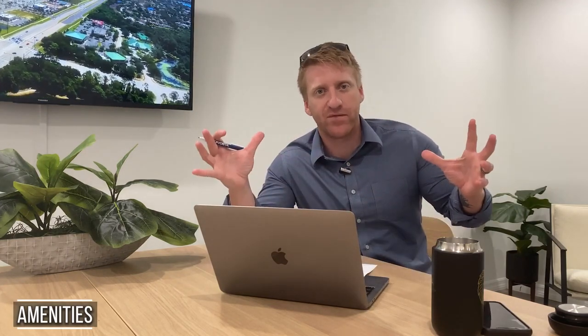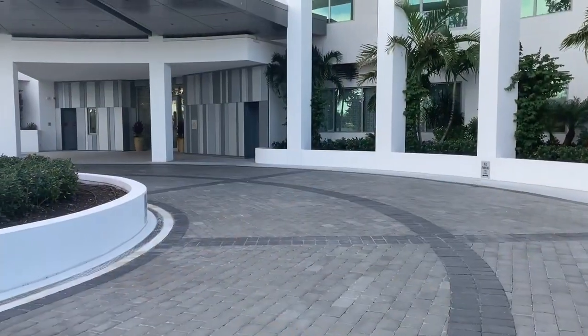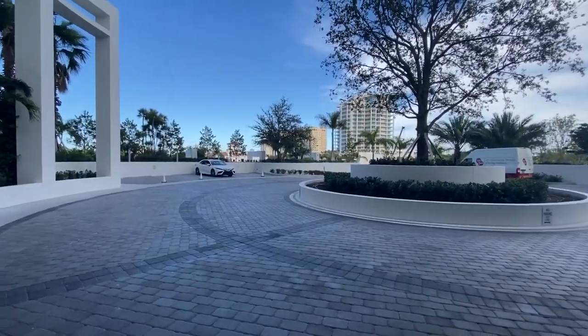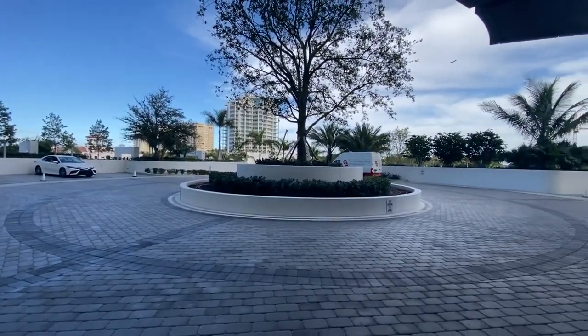Okay, so one of the perks of being with the Ritz-Carlton brand is you have this kind of tiered amenity level service, including residence, building, and resort. So for the residence part, you're going to have 24-hour dedicated staff and concierge. You're going to have 24-hour valet and optional self-parking. You're going to have in-residence dining and housekeeping services. So just some extra perks that regular buildings don't have a lot of times.